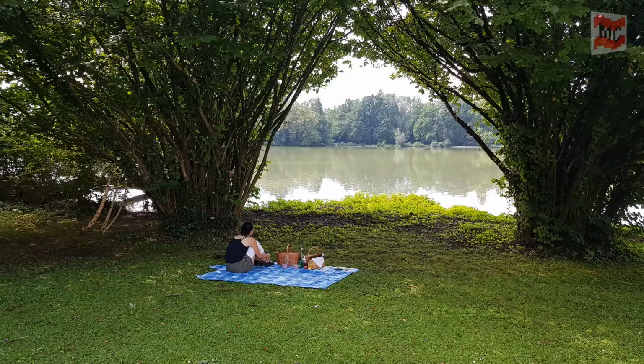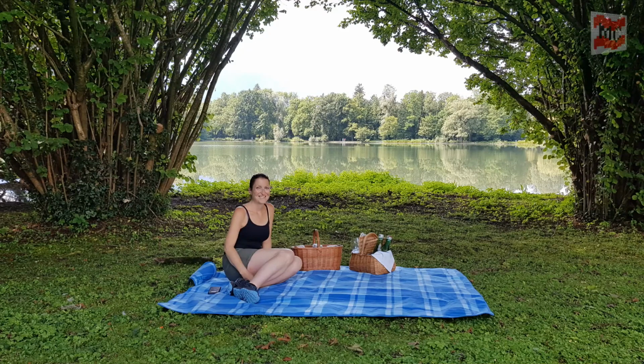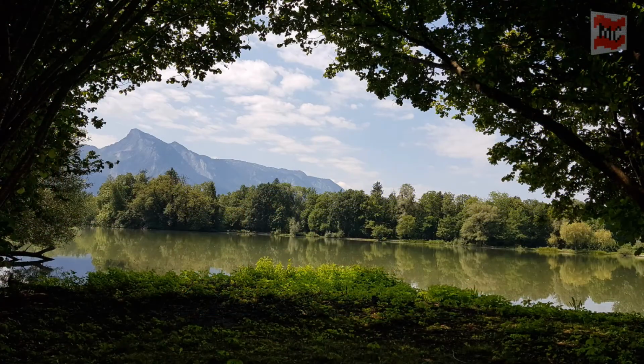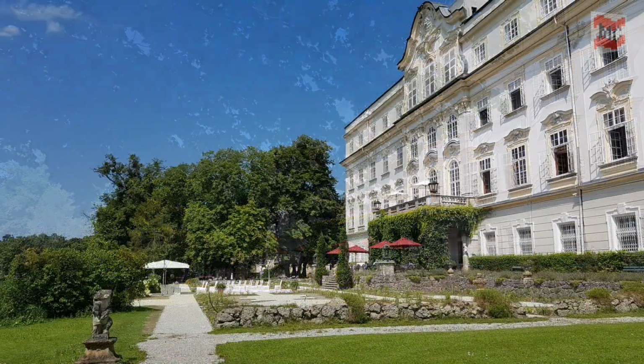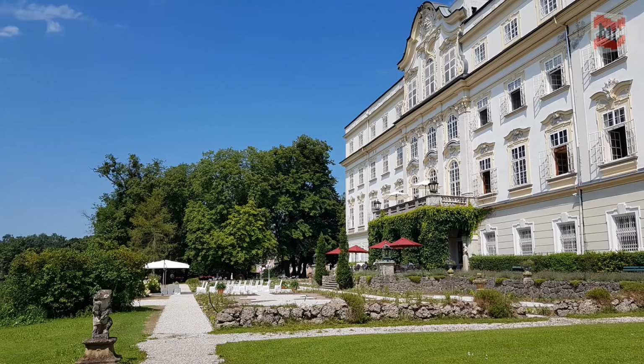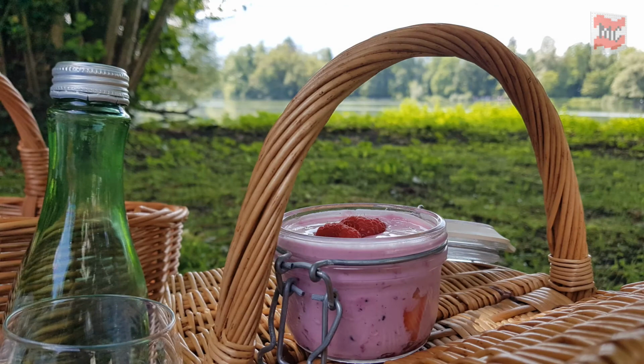Yeah, there's the little place where the trees and bushes are cut into the shape of a little window, so you have a nice look at the pond with the Untersberg in the back. And on the other side you then have the fantastic castle. And lots of delicious stuff. Fantastic.